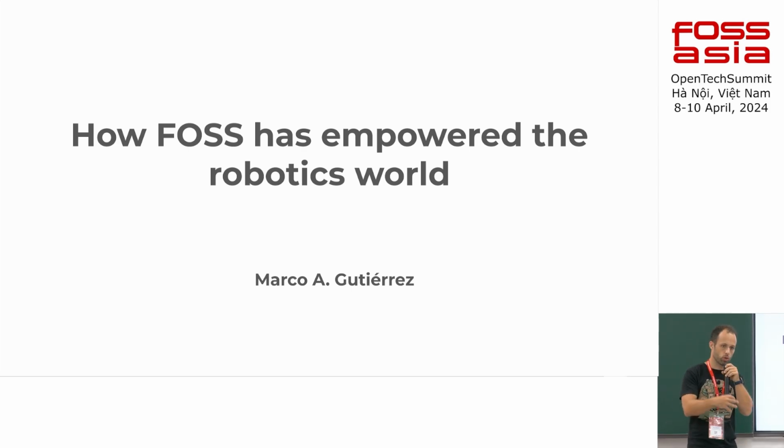So this is a bit of the story about that, about the Open Source Robotics Foundation, which is the foundation that oversees the main robotics open source projects that are out there and have been used by a lot of people, and how it all got started.